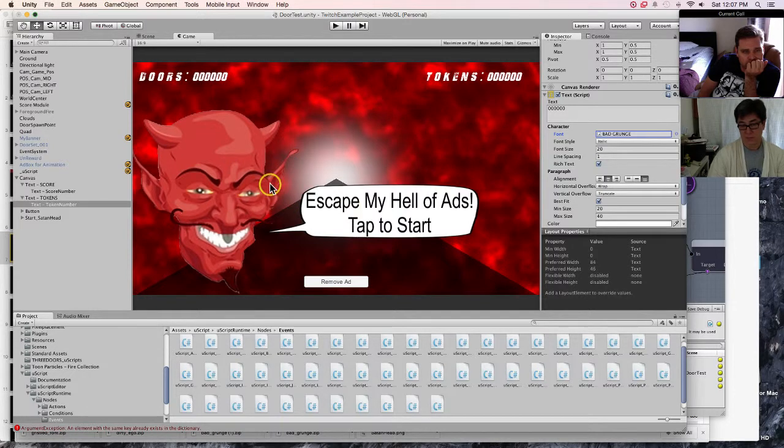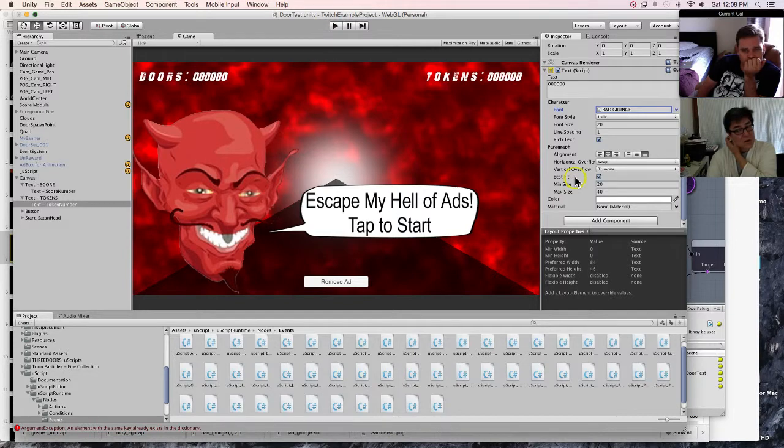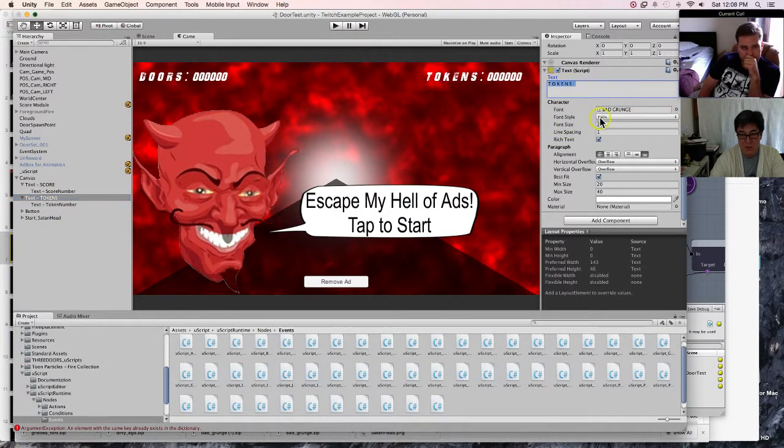Grunge. It's decent, right? It's good. It's easier for me to match up because their height space was different. Doors, tokens, doors, tokens. Do you want to try doors without the extra space or tokens? Let's eliminate it from the S and the S and N and see what happens. Yes, no, maybe so. I like it together. That looks really good.